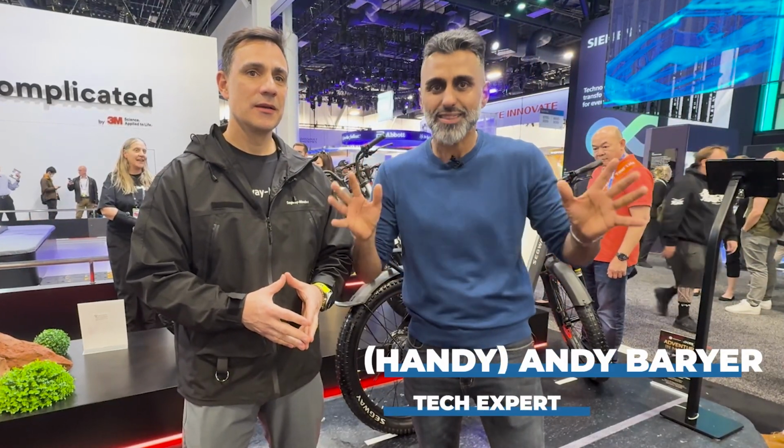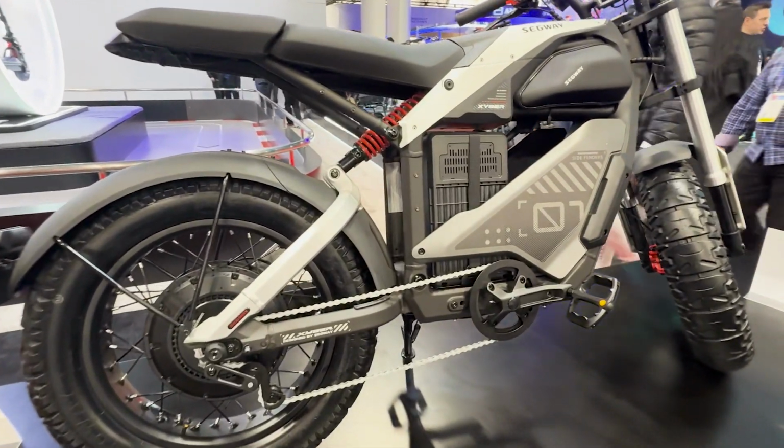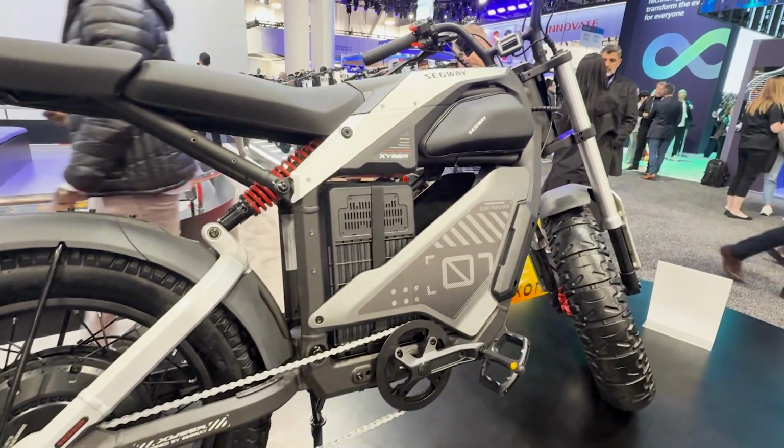Everybody knows Segway makes e-scooters, but it looks like they're also making e-bikes. And to help explain it, I have Nick from Segway. I don't even know what to call it. Is it like a dirt bike? What exactly is it?